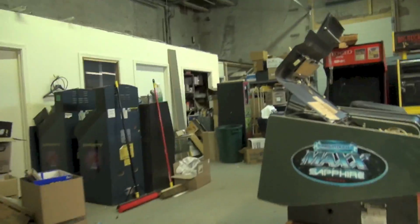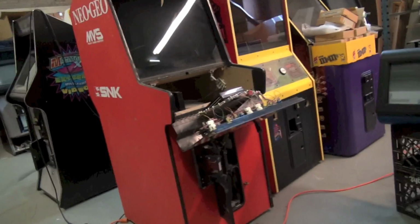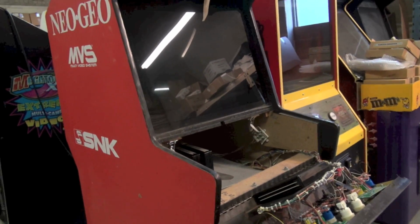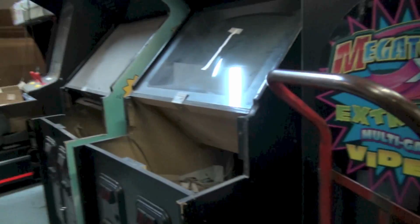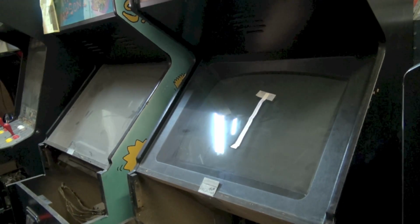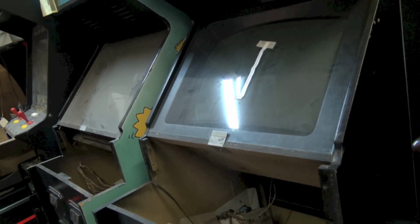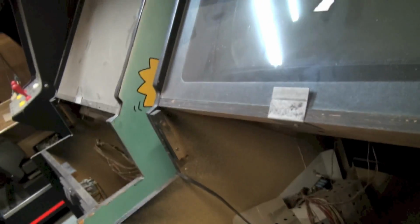All right, here we go. We got some Mega Touches. Somebody's been drinking. Here's a Neo Geo 2-slot. Good shape, though. That's a cute little Neo. Here's your Turtles in Time, Melissa. Just so you guys all know, everything is basically parts machines. Well, let's see what kind of... Here's a board in there.